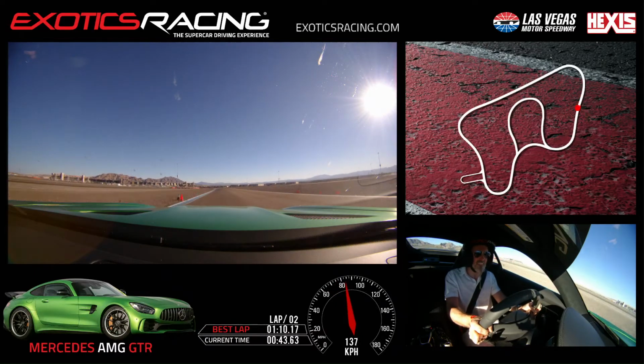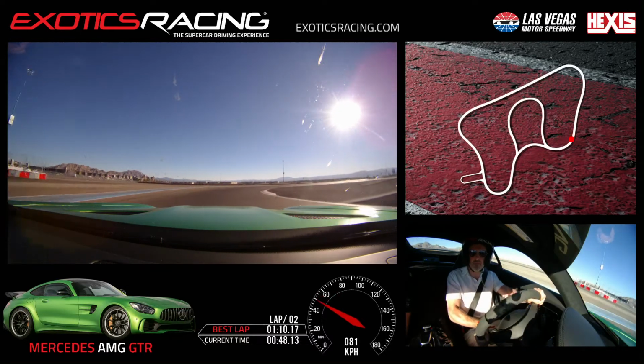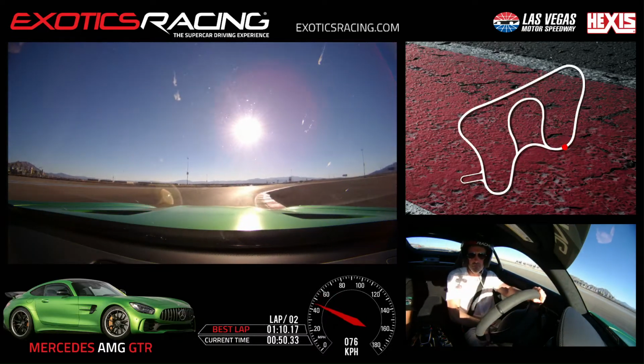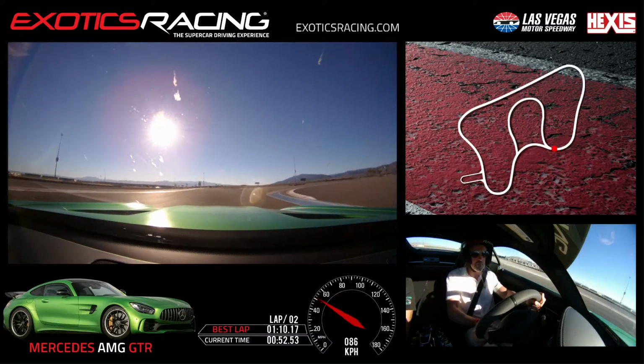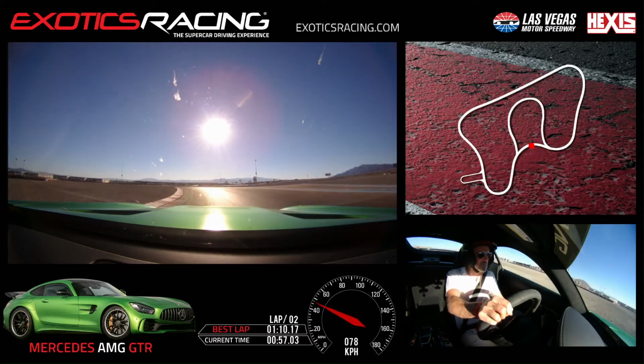Yep, brake here, back downshift. Looking through the corner, easing off. Smooth input, just keep her smooth. Mid-track, back to right. Just a very light brake pressure. Patience for those turning cones. Do not turn in early.